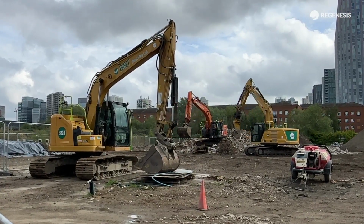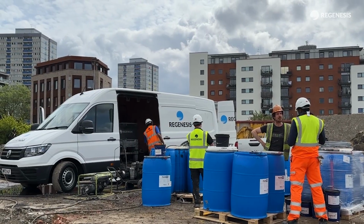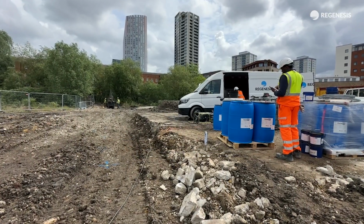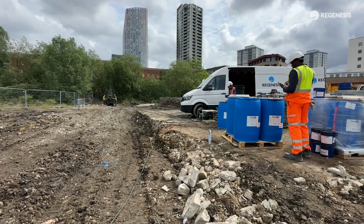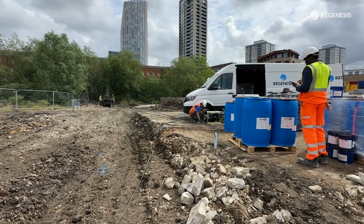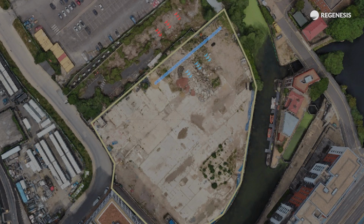Working alongside the enabling contractor, REGENESIS provided a combined in-situ sorption and bioremediation solution targeting contamination in the shallow groundwater. The treatment goal is to mitigate against off-site contamination migrating onto the site from the north. What we are here to do is install a permeable reactive barrier perpendicular to the groundwater flow that is going to prevent the migration of the contamination that is coming off-site onto site currently.